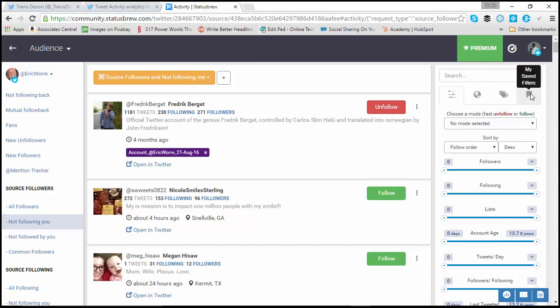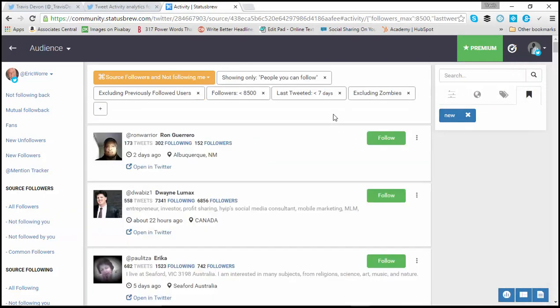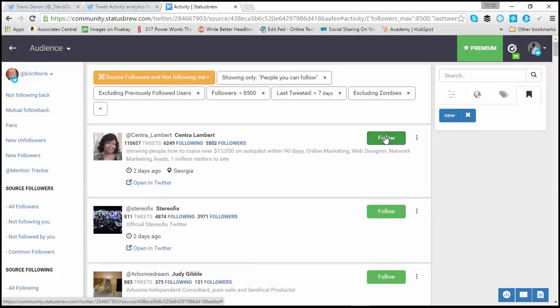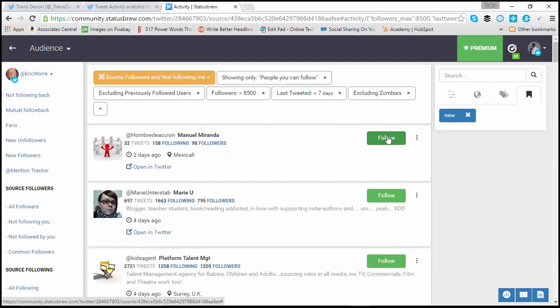Now, I have filters already created and saved, which saves me a lot of time. So all I have to do is click over here, click on my new filter, and just start clicking. It is just this simple. This takes me probably about 15 minutes per day. I get to follow about 1,000 people every single day.